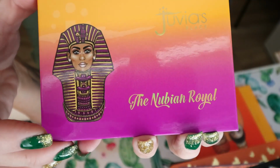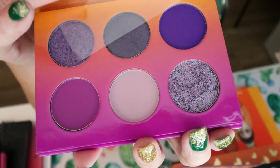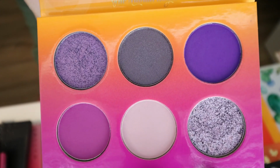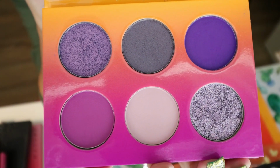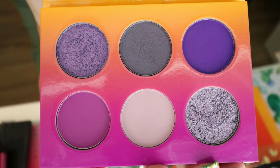I also really love the Nubian Royal. In fact, I like her little 6-pan kind of monochromatic palettes like this one in the chocolates. This is a beautiful, beautiful purple monochromatic color story.